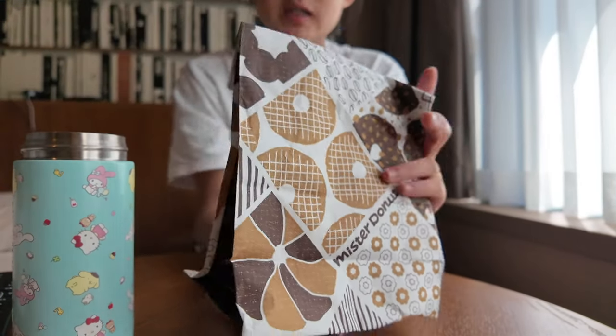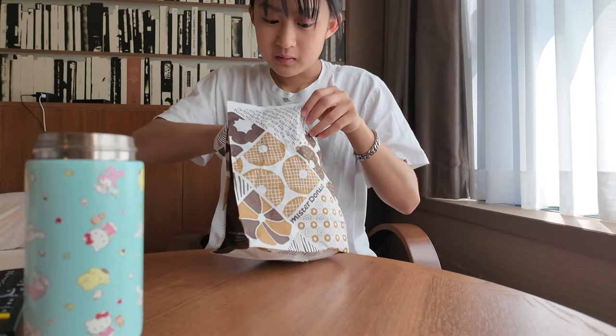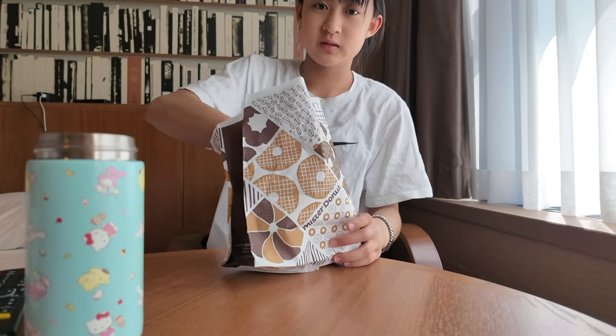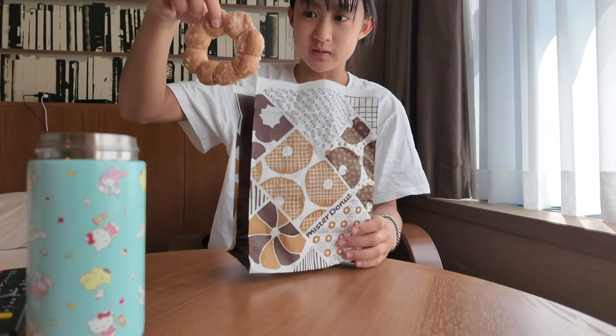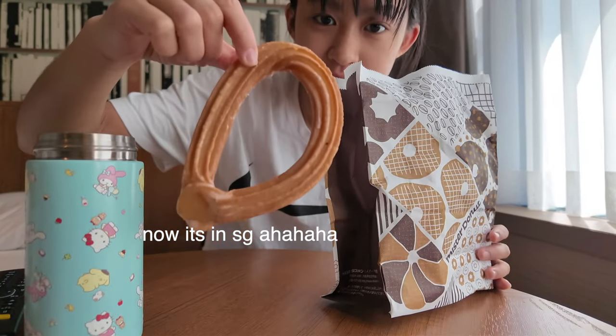Mr. Donut. I got two types of donuts. One is the usual ring donut, right over here. Oh my god, looks a bit wonky. But this one I haven't seen in Singapore, and this looks so good.